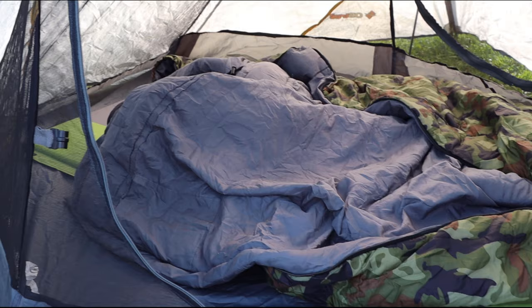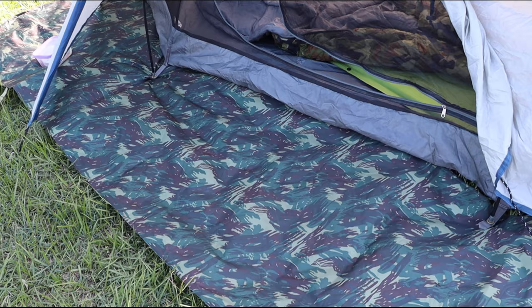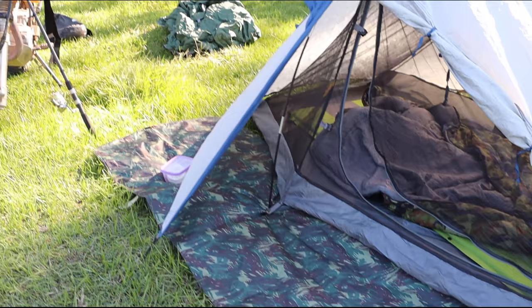And this green camo thing here is an old airbed I had that went flat. Tried to fix it a few times and then ended up giving up on it. So it's now a doormat. Over here.